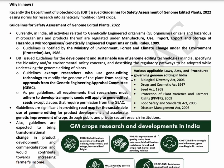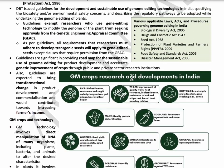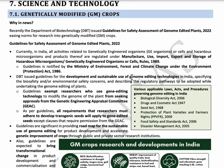So various laws, acts and procedures are also implemented governing the genome editing in India. They are Biological Diversity Act of 2006, Drugs and Cosmetics Act of 1940, Seed Act of 1966, Protection of Plant Varieties and Farmers' Rights Act 2001, Food Safety and Standards Act 2006, Disaster Management Act of 2005. So recently the Department of Biotechnology issued guidelines for safety assessment of genome edited plants 2022, easing norms for research into the genetically modified crops.